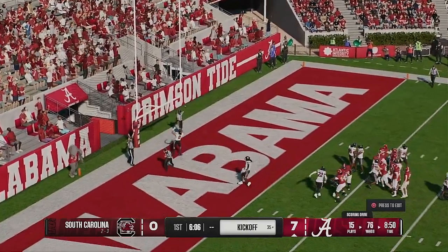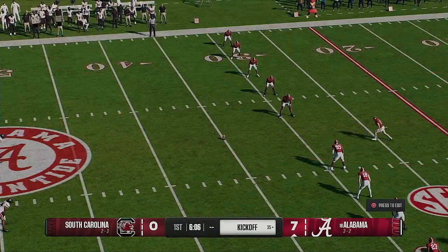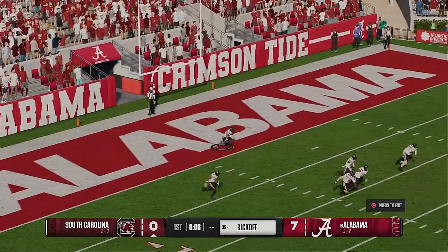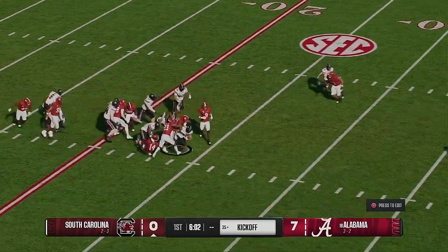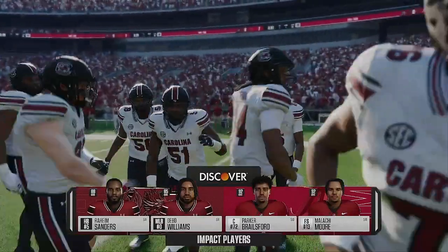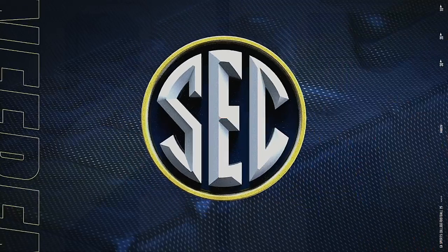And the PAT makes it 7-0. They held the ball for 15 plays on that touchdown drive, and he got into the house from the 6 to finish it. And he's coming out of the end zone. Stopped at the 26, brought it out of the end zone, picked up an extra yard. So the South Carolina Gamecocks offense will try to get something started with their first possession.